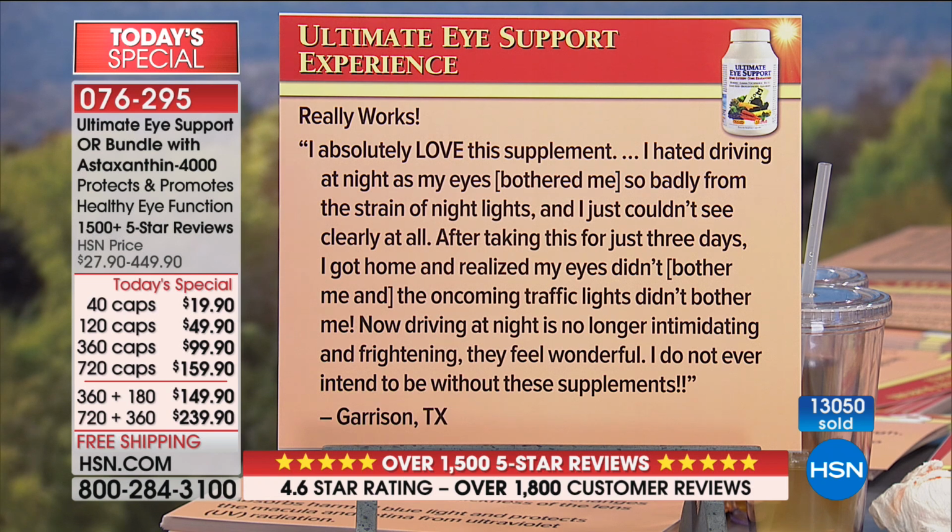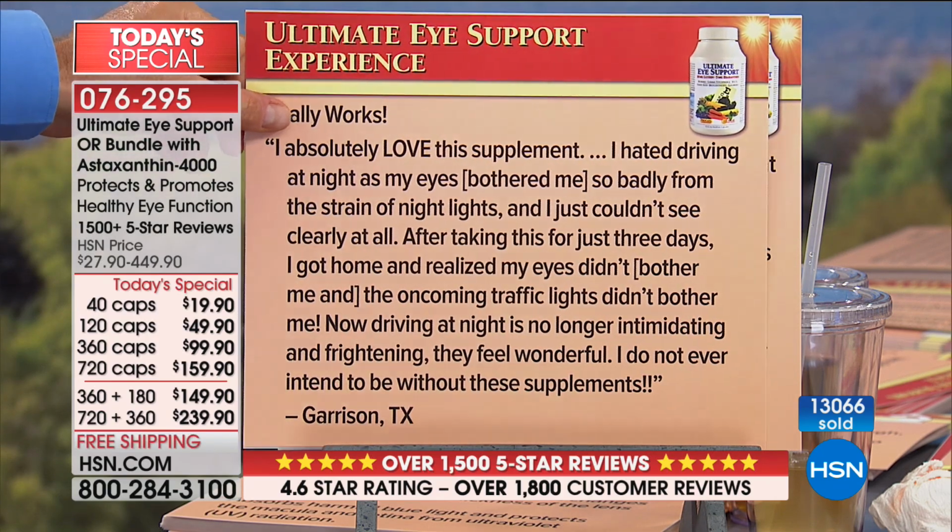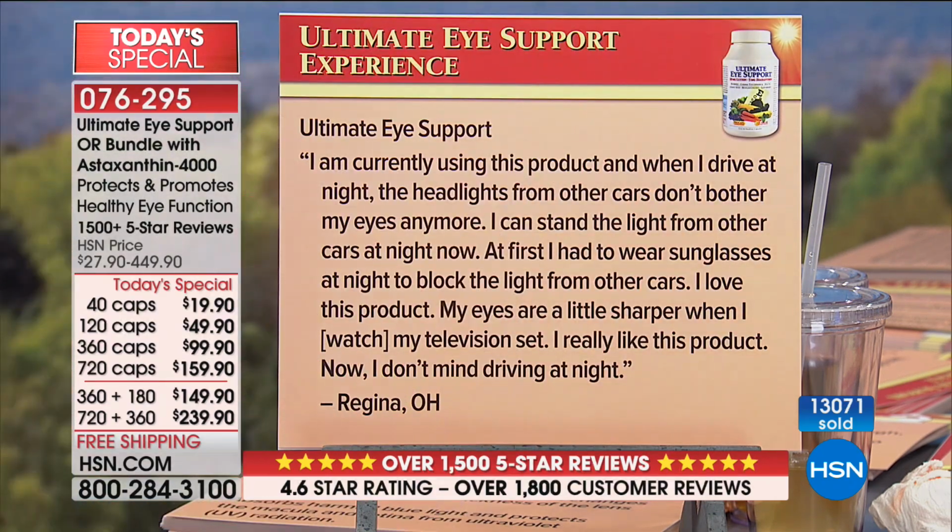I hated driving at night as my eyes bothered me so badly from the strain of night lights and I just couldn't see clearly at all. After taking this for just 3 days, I got home and realized my eyes didn't bother me and the oncoming traffic lights didn't bother me. That's amazing. Now driving at night is no longer intimidating and frightening. They feel wonderful. I do not ever intend to be without these supplements. Garrison in Texas. Could actually be safer.